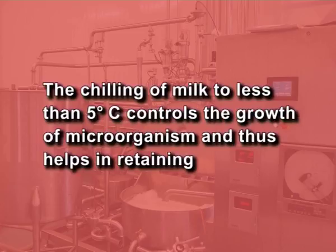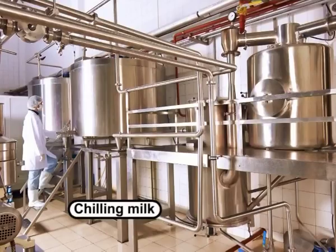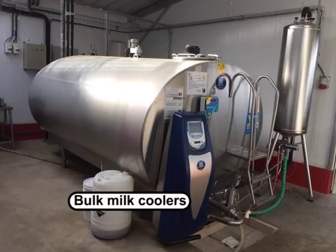The chilling of milk to less than 5 degrees Celsius controls the growth of microorganisms and thus helps in retaining the freshness of milk for a longer period, that is more than 18 to 20 hours. There are various methods of chilling the milk. For small quantities, the bulk milk coolers and can coolers are used.